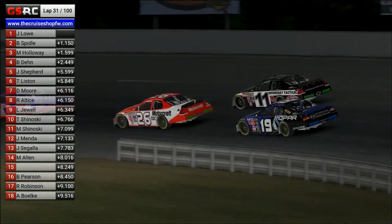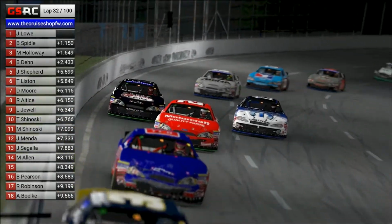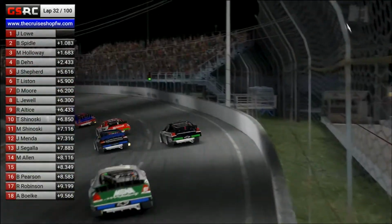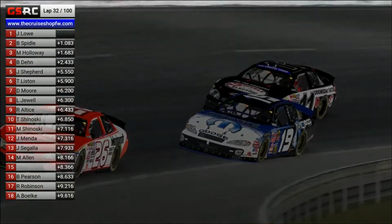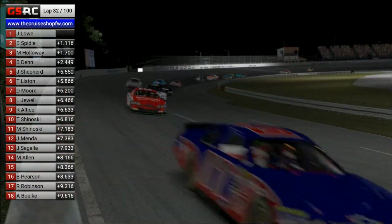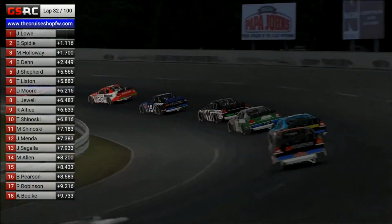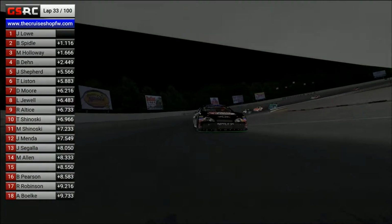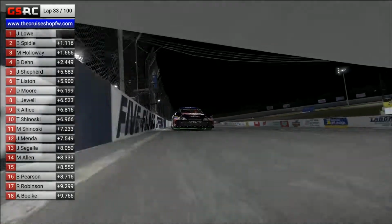Granted, you know, he started this last restart in the lead of this race, and now he looks like he's going to be falling down here to almost the 9th position with Tim Shinoski hunting him down here too, trying to get a look, but he's going to start to shut the door. So now we're going to watch to see how long it takes J.R. Shepard to catch up to the back of Brian Dean. Right now, Brian Dean has a straightaway lead on him.